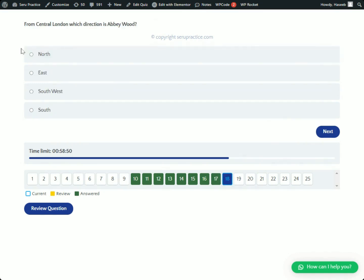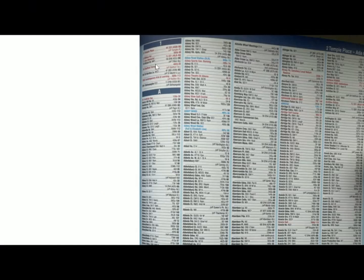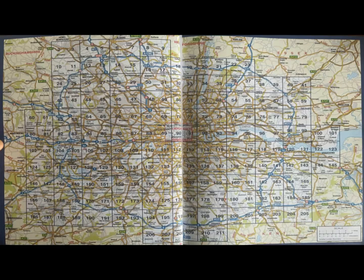Our next question is an example of direction to places. From central London, which direction is Abbey Wood? So to find the direction of Abbey Wood from central London, we can again take help of the index pages. Let me show you how. So here you can see that Abbey Wood has a grid reference of 49YC and the page number is 95.